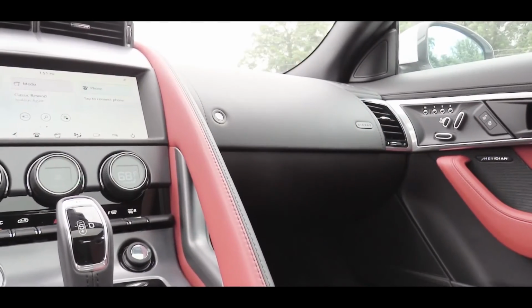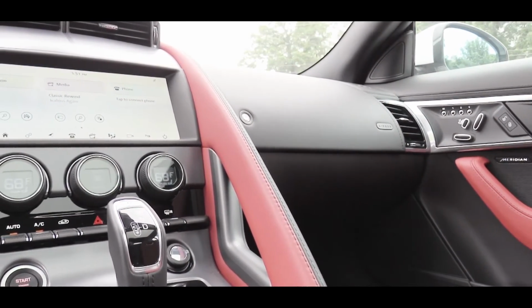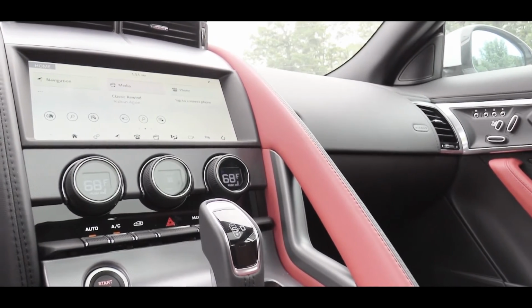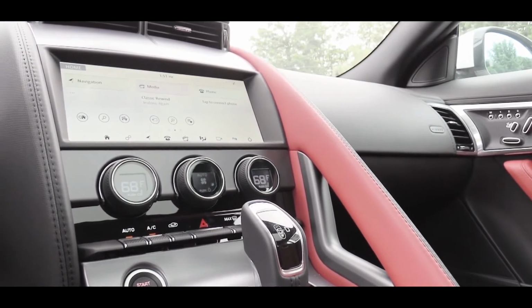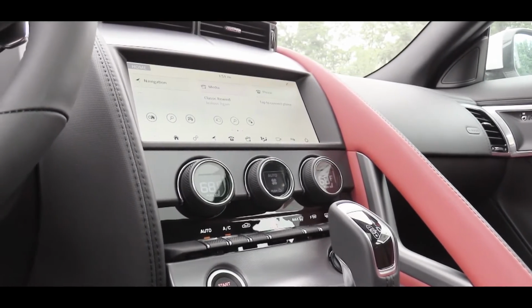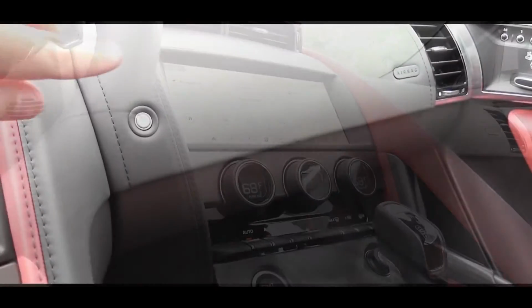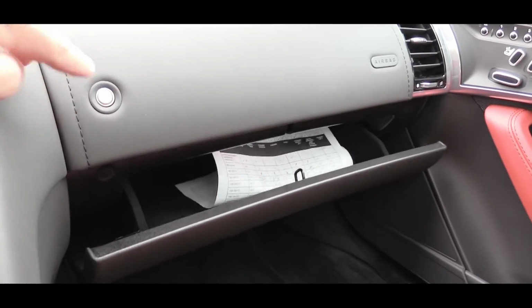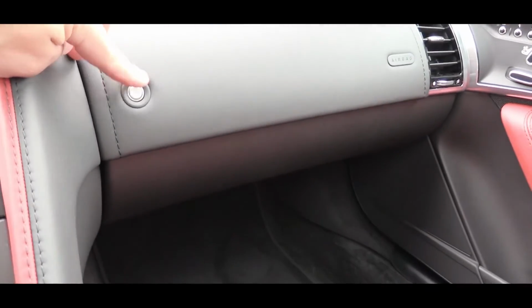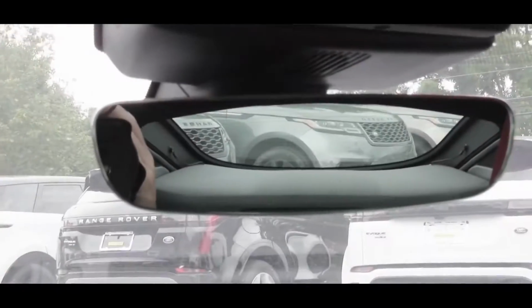But then taking a look at overall interior quality, there is carbon fiber trim available, also a Windsor leather headliner available, and you almost never see leather headliners, so that's kind of cool that that's an option. Also a cool little thing that I've never seen on a vehicle before is to open the glove box. There is a small little silver button just above the glove box. That's how you're going to open up that one. I thought that was pretty darn cool. And I do like the frameless rear view mirror that we got here as well.